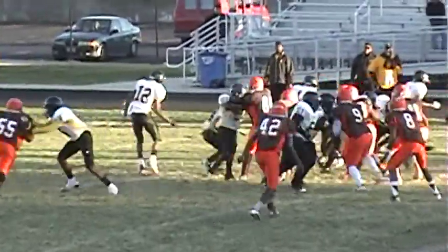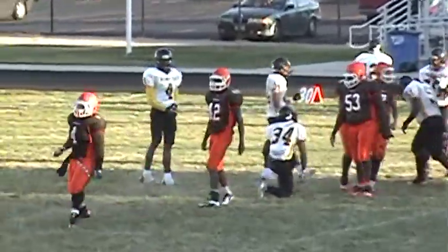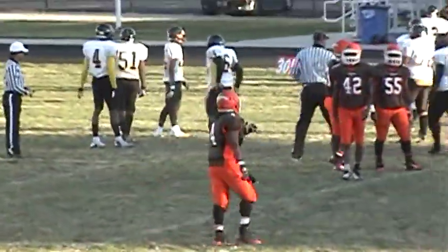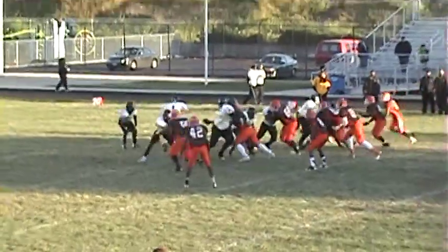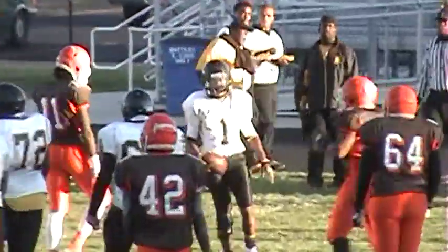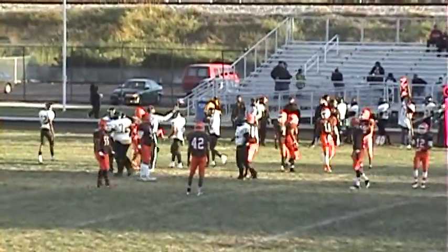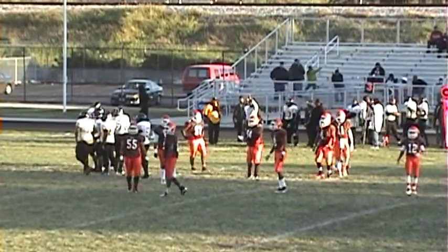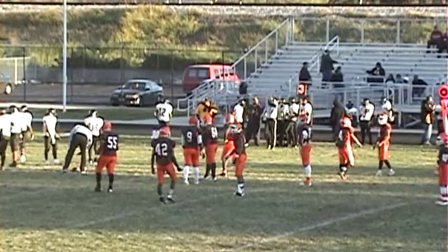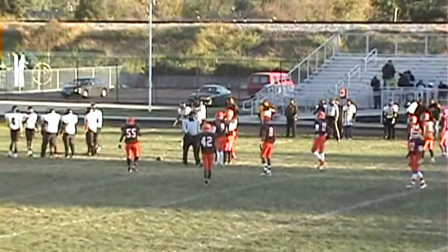First and 10, King. Ball is brought down by number 4 for Julian. That'll be second down. Hand off to number 1, was hit in the backfield and brought down by number 7 of Julian for a loss. Third down. Loss of maybe 5 or 6 yards on that play, making third and 17.